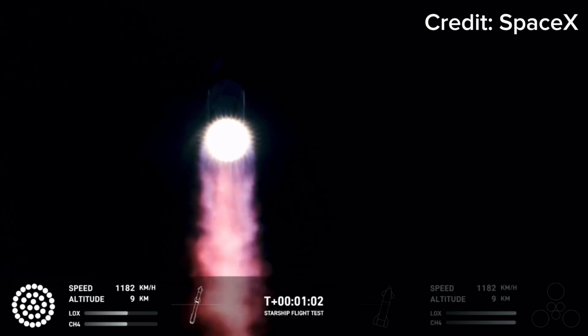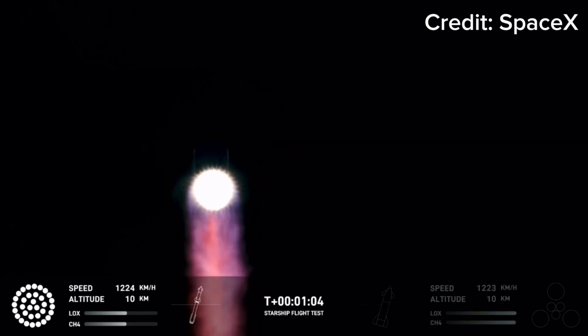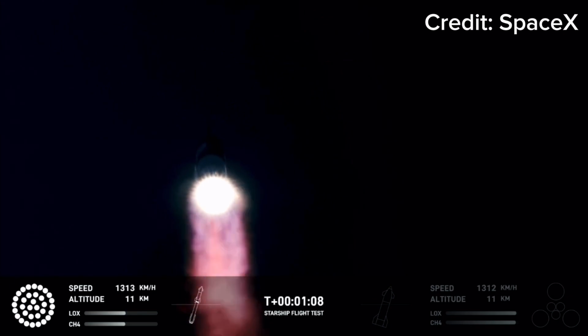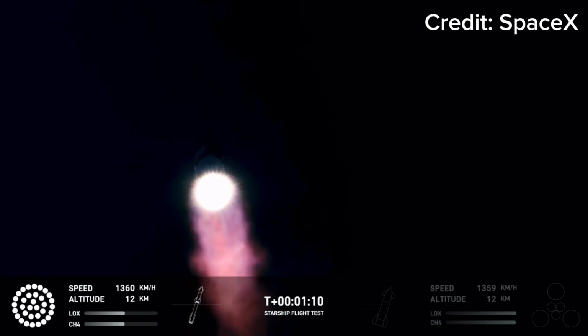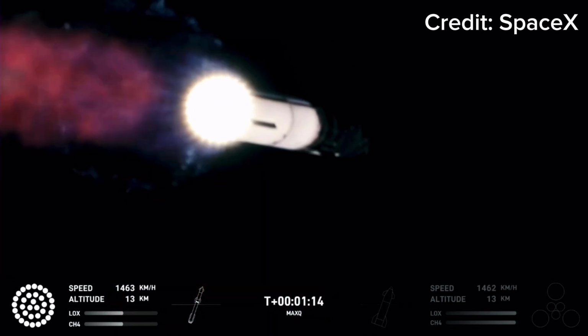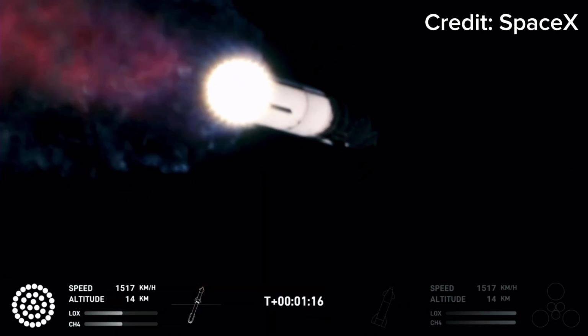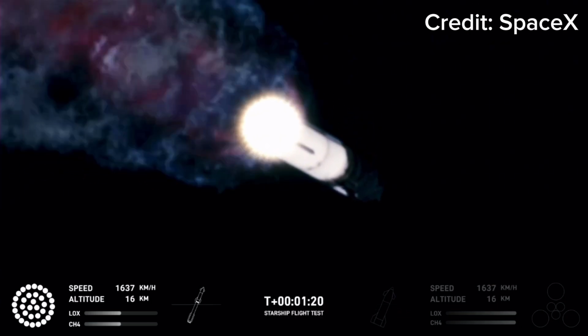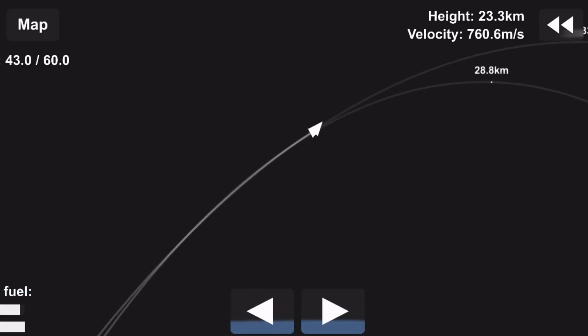By now, the rocket has reached supersonic speeds, which means that it's experiencing max Q, where all the air rushing against the rocket is squeezing it down. But luckily, the rocket pushes on. Now, a vapor trail starts to appear, which gives us good insight on the rocket's trajectory.